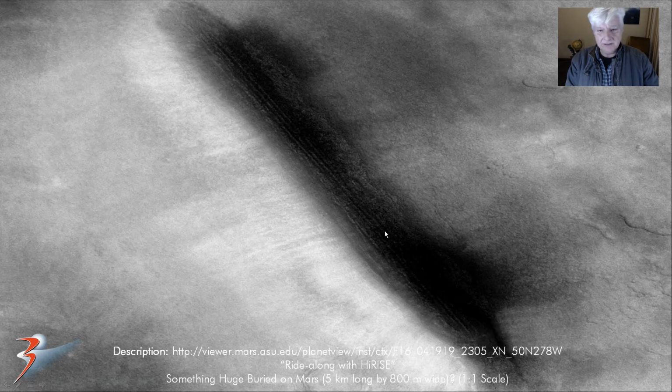So it's this really long, narrow structure or object, about 5 kilometers long, about 800 meters across, so really huge, and also partially buried in the Martian sand.